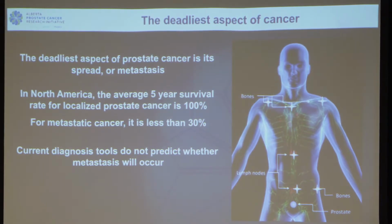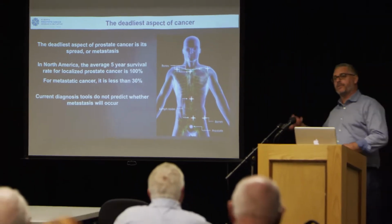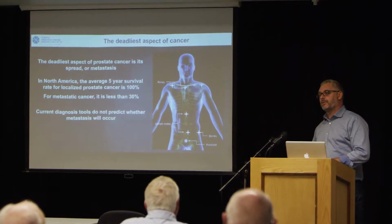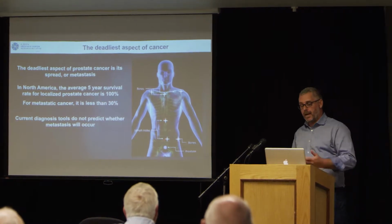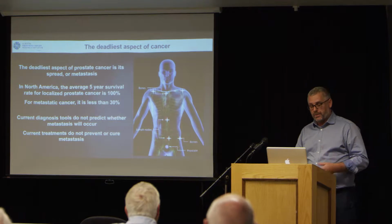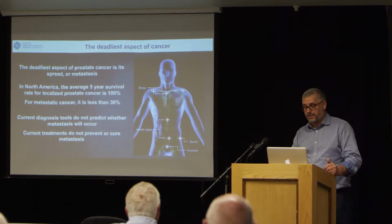PSA wasn't designed to go after metastasis. The digital rectal exam wasn't designed to go after metastasis. So we've spent the last 20, 30, 40 years looking for new tools. And what's happened is that technology is now catching up with some of the ideas that we've had in the last little while. But still, the current treatments and diagnosis tools don't prevent or cure this metastasis.